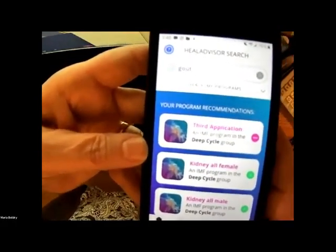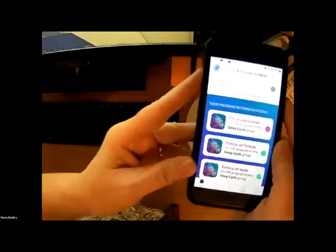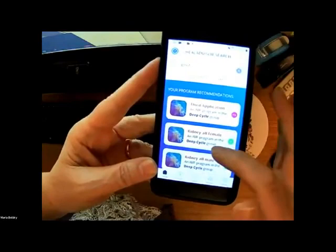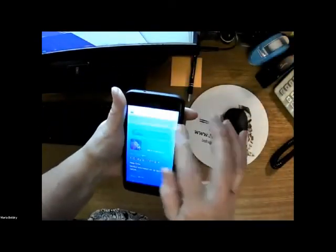Because if someone says, hey, what should I run for this? You can literally just put your fingers on each side and press, and I'm going to get a screenshot. And then I can go into my gallery and I can just send this to somebody and say, here's what you should run. And then you can go into more detail, obviously.